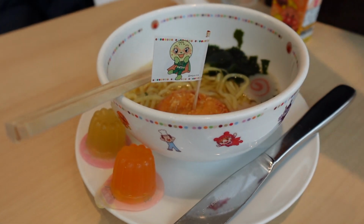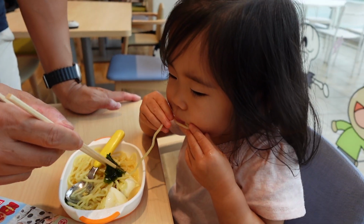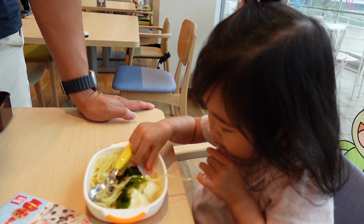Wow, Ellie! Anpan noodles! Here, nori. Here, fish cake.